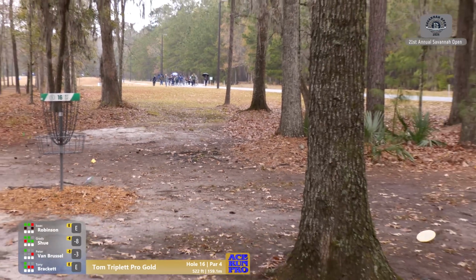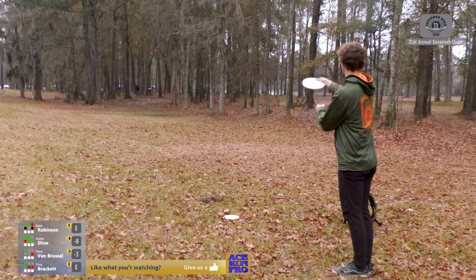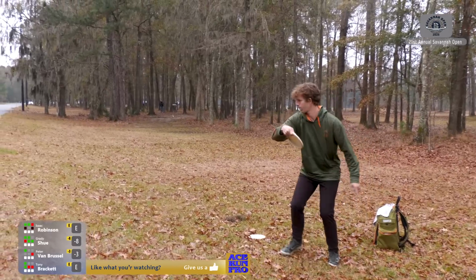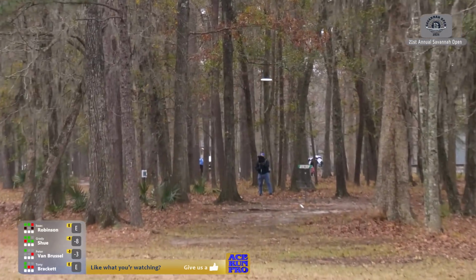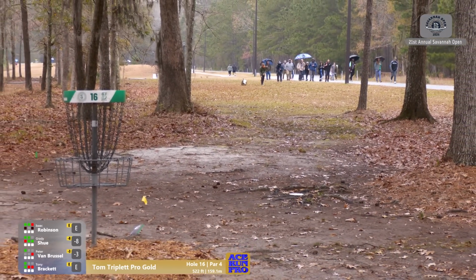Peter lets one go, and it looks like he's going to find the circle. Very nicely done there. Grady with that putter in hand here. We've seen him smooth over this entire course so far and continues to do so.